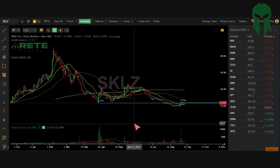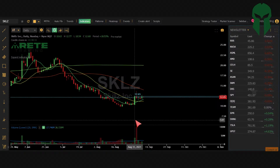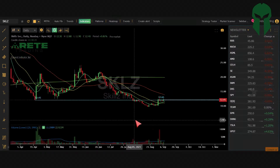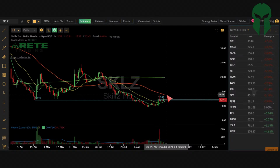Skills. Look, skills needs the IWM to work. And until that happens, you just need to avoid it. There's not really much more to do. But what I would say is you are building a little flag here, and your 8 is crossing your 21, but your first resistance is 14.25, right? That's where you're going to run to. And that's what you're going to have to watch.